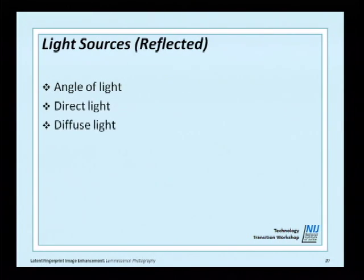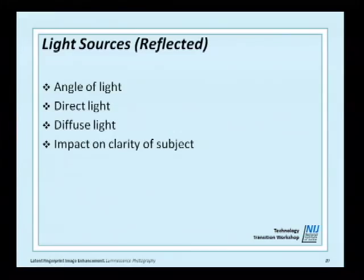We have direct light, we have diffuse light. Sometimes diffusers, particularly with regard to use of coaxial light. So the character of the light, aside from the wavelength, is quite important, and this can have a huge impact on the clarity of your subject.